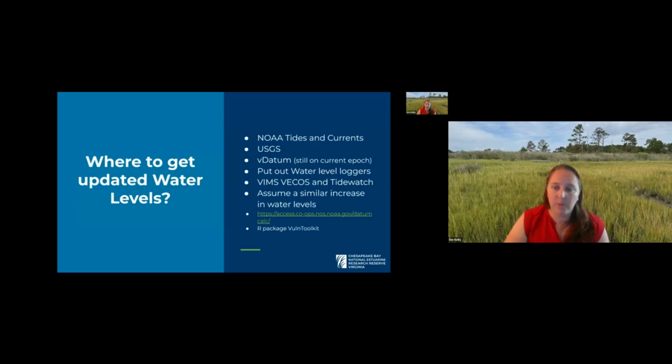And in Virginia, we have things like VIMS's VCOAST program, the Virginia Estuarine and Coastal Observing System, and TideWatch, which has additional gauges. Not all of them have water levels. Some of them just have depths, but if you reach out to different researchers, they may be able to help you. In other places, you may have local governments or the Department of Environmental Resources or Natural Resources or whatever else your state department might be. So anywhere where you can get these water levels, you can then use these two tools that I've put at the bottom. The first is NOAA's Tidal Datum Calculator.